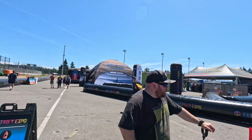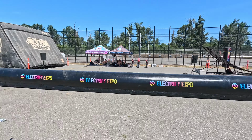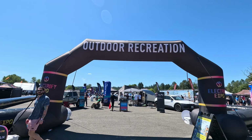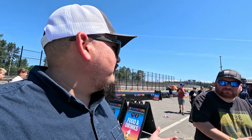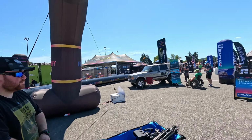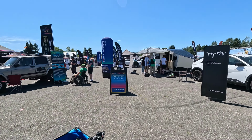It's interesting how they try to make EVs exciting. I mean, it's pretty cool doing the whole, what is it? Not BMX. No, motocross. So I will be honest, they got the motocross right over here, okay? They got Tesla actually showing up this time. Now they have this nice outdoor recreation because about 2 years ago we came out here to Electrify Expo and we were in and out of here probably like 2-3 hours. Granted, we're here now as media. It's a big difference, but now we're in the outdoor recreation booth.